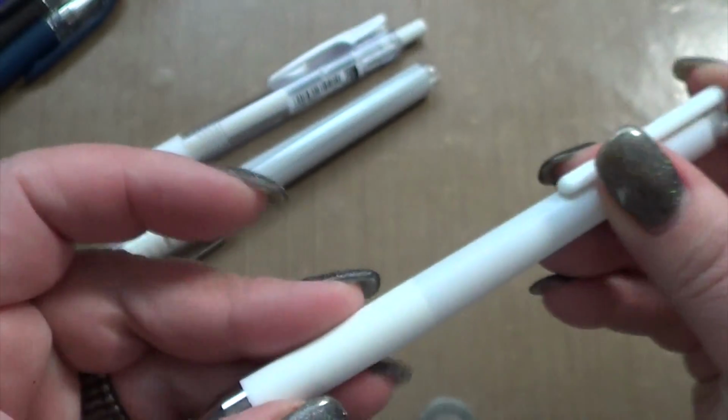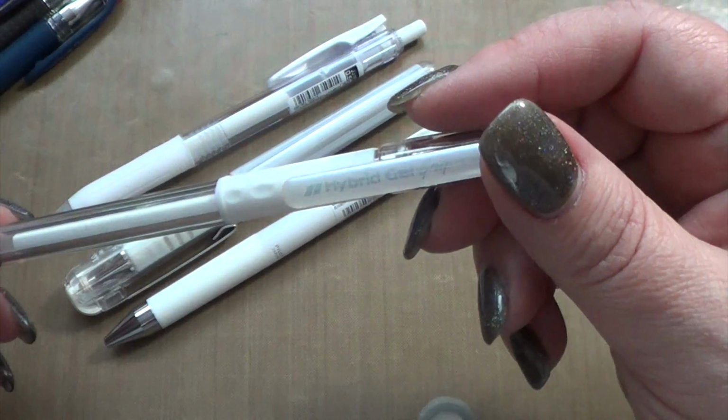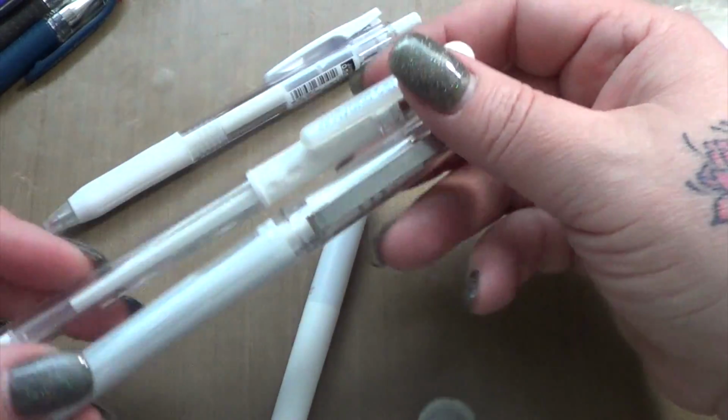And it's got, there you go, a much finer tip. So I got that one to try. I picked up this one, which is also a hybrid gel. This is a grip. Let's see, trying to find the brand on here. Oh, this is also Pentel. So these two, I believe, are the Pentels right here.